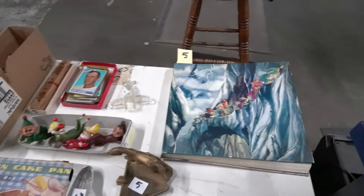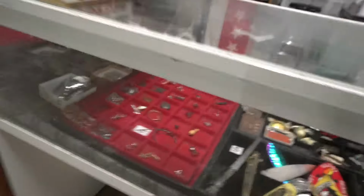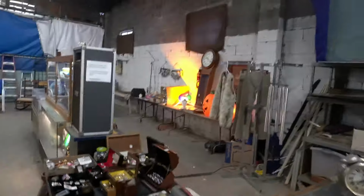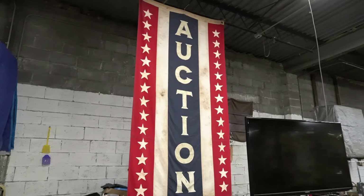There's another little look at all the furniture, old postcards and books and cast iron and watches and games and local history and coins and knives and jewelry and on and on. All coming up this week's auction.